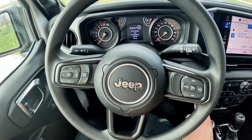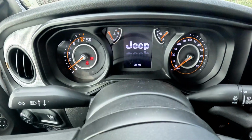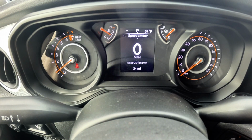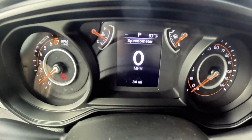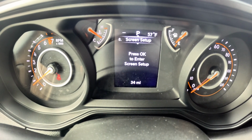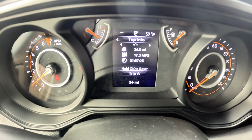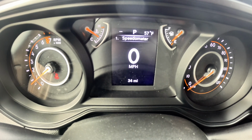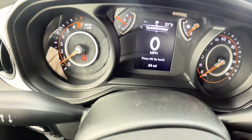Starting this Jeep up. So for our gauge cluster, we have a small digital screen in the middle and analog gauges on the sides. You can customize the middle. There's several different options. Very adjustable. Fuel economy. Putting my speed in the middle there.